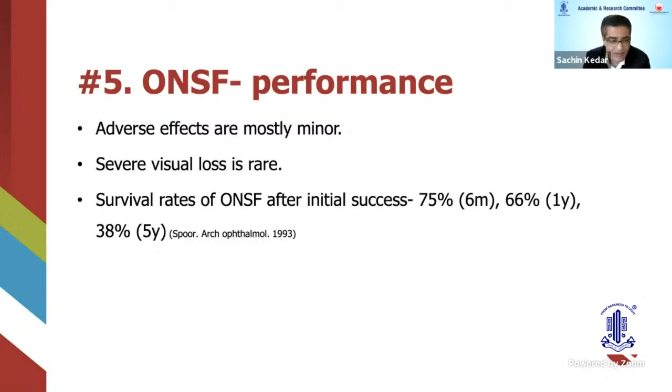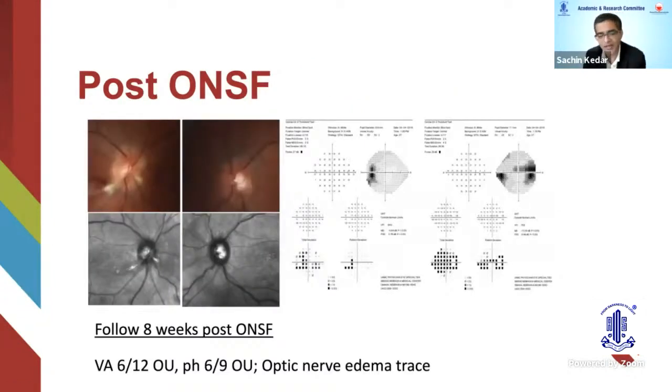As Dr. Arivalgan pointed out, there is hardware involved in CSF shunt procedures. Do I recommend my patients to get it done? Yes, but with the understanding that you may have to go in and redo the surgery. With optic nerve sheath fenestration, you can get immediate success because you're decompressing the optic nerve sheath right where the pathology occurs.